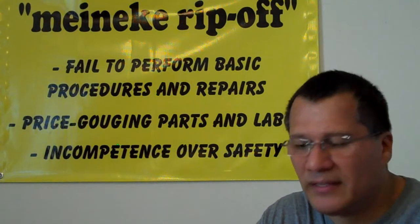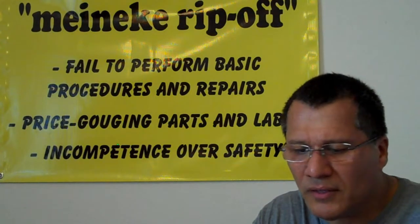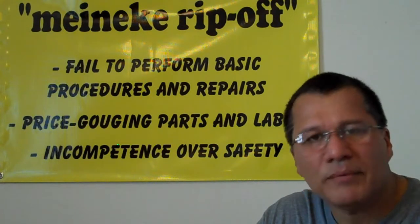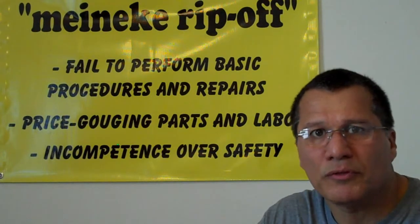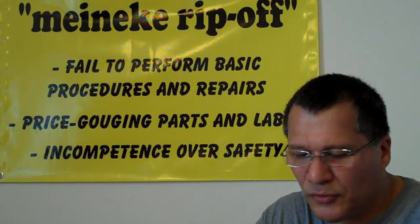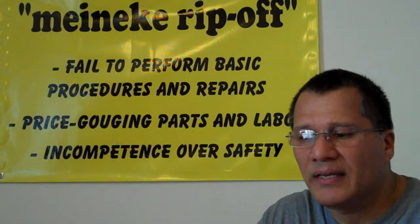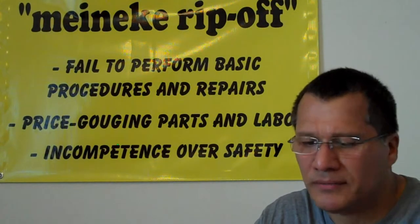They replaced the thermostat and seal, which requires the removal of the lower radiator pipe bolt and the thermostat housing. Now, being under the lower radiator pipe and the thermostat housing, the cooling fan belt and the power steering pump belt would become fluid soaked because there was no need to remove the belts according to procedure. Meineke's mechanic failed to drain the coolant through the drain plug. Instead, he allowed the coolant to gush out of the thermostat housing, soaking the belts.